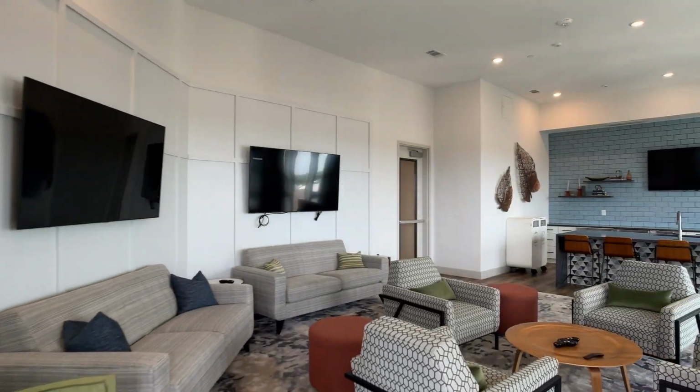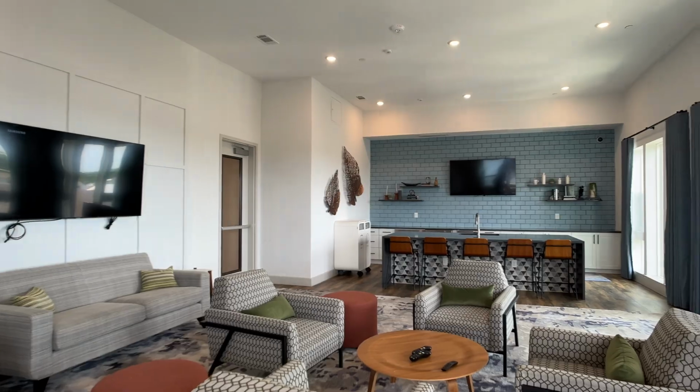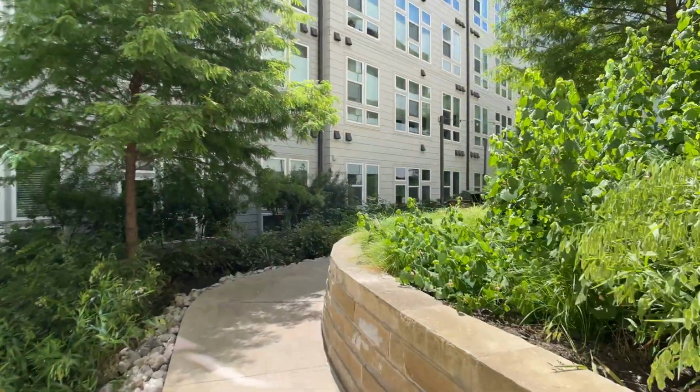Now we're going to be going back inside the Sky Lounge and heading down to the ground level so I can show you this courtyard space.